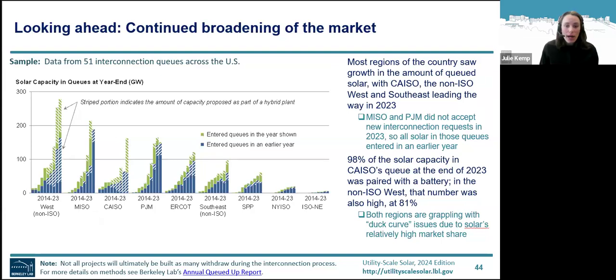The non-ISO West has the most queued solar, but all regions that accepted new interconnection requests in 2023, which is not all regions, some regions were not accepting new requests last year, but those that were all saw an increase, with CAISO and the Southeast region having large jumps in particular. Next slide.